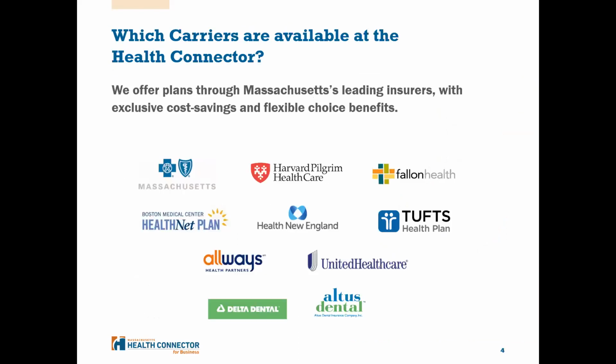So just to give you an idea what carriers are available at the Health Connector. So I remember, I think it was Anita or Paula, someone said one-stop shopping solution. That is what we are. We are a marketplace that has accessibility to all the leading insurers in Massachusetts. So when you look at this screen, some or all of these logos may be familiar to you because these are the leading insurers in Massachusetts and they are available on our marketplace. So just to let you know, you'll have access to these carriers depending on either where you live or where the business is located.